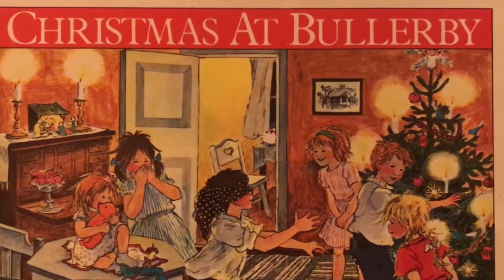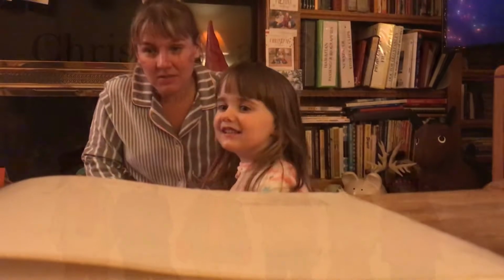Christmas at Bullerby by Astrid Lindgren with pictures by Ilon Wikland.